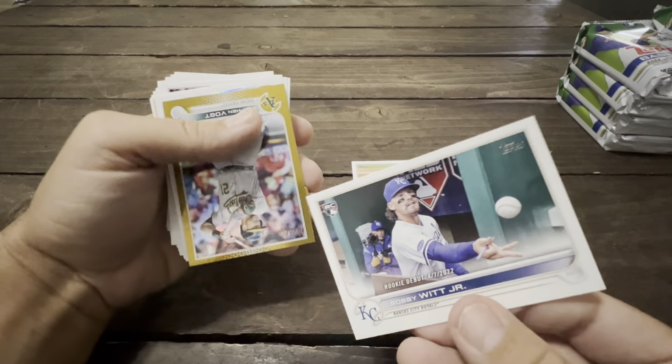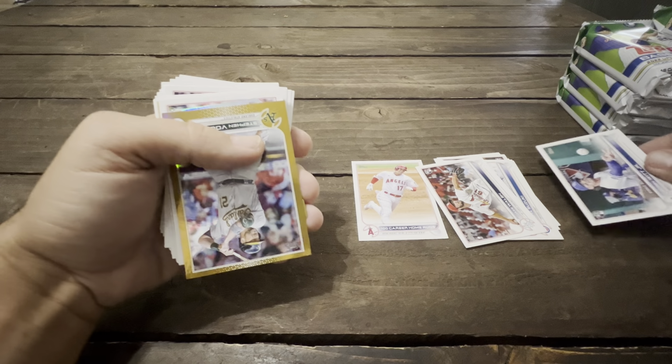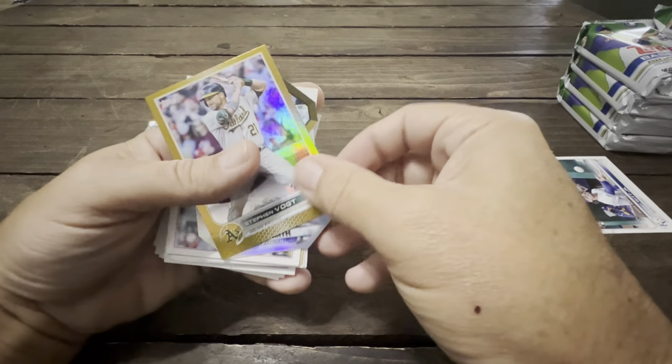There we go, Bobby Witt Jr. We got the rookie debut card there. There's our first debut card. I'll go ahead and put him over to the side there. And our first gold card coming out here.